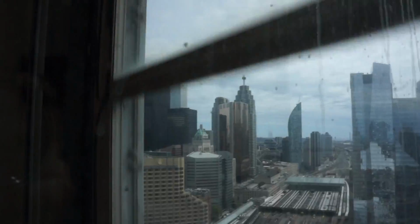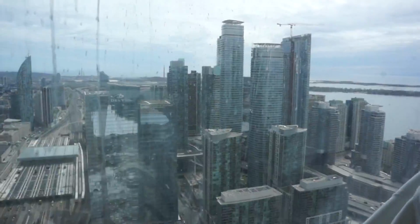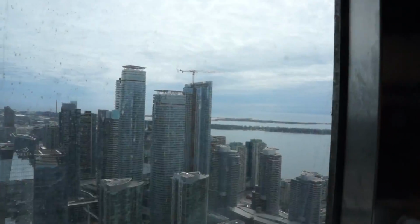Or not. It's gonna take us just 58 seconds to reach the observation level. Quick ride, 22 kilometers per hour, 15 miles per hour, our top speed. Once up there, you'll be at 346 meters above the ground. That's 1136 feet.